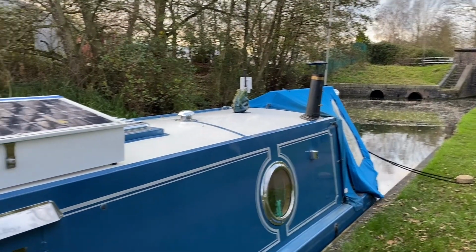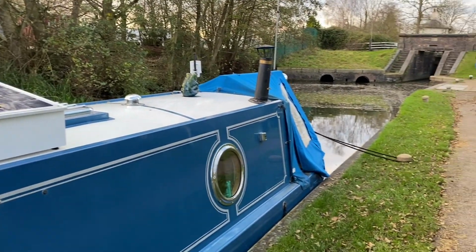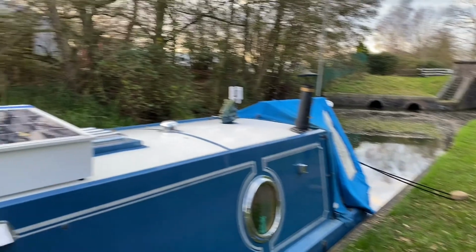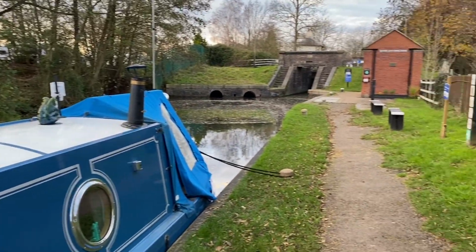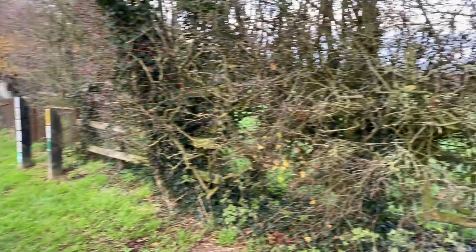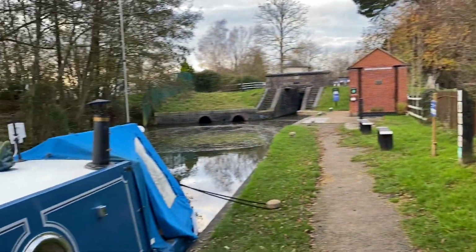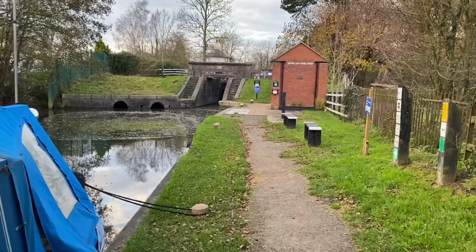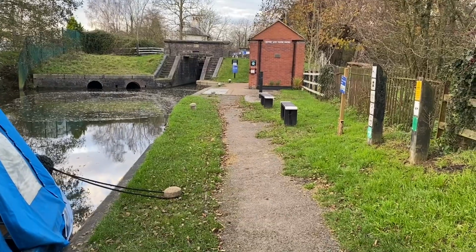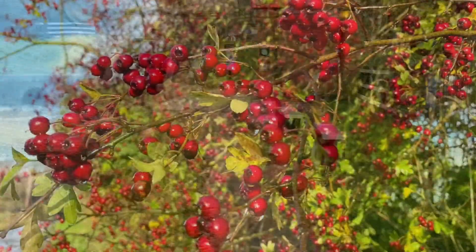So we've been in this spot for about a week now. Very pivotal spot here. We've got train tracks over there. I think it must be the main line from Birmingham. We've got the M1 over there, and then we've got the A5 directly to our left. So a bit bonkers noise-wise. However, really convenient because there is a water bridge literally right in front of us.